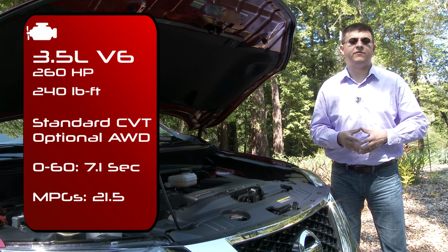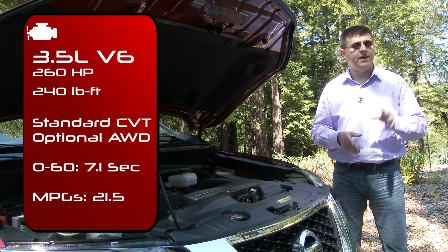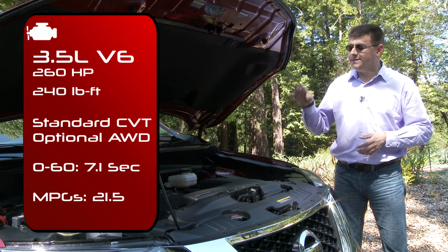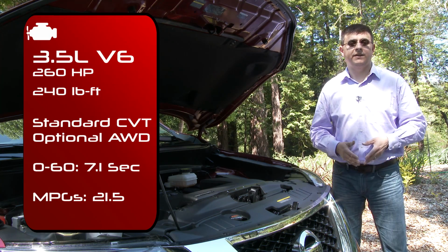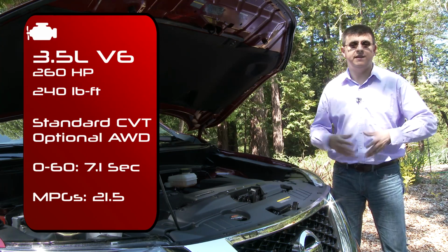Although the engine is probably familiar to you, the transmission is very different than the rest of Nissan's CVTs out there, including that new Murano, because this CVT does not use a steel belt. It actually uses a steel chain, and that gives us that high 5,000-pound towing capacity in the Pathfinder.